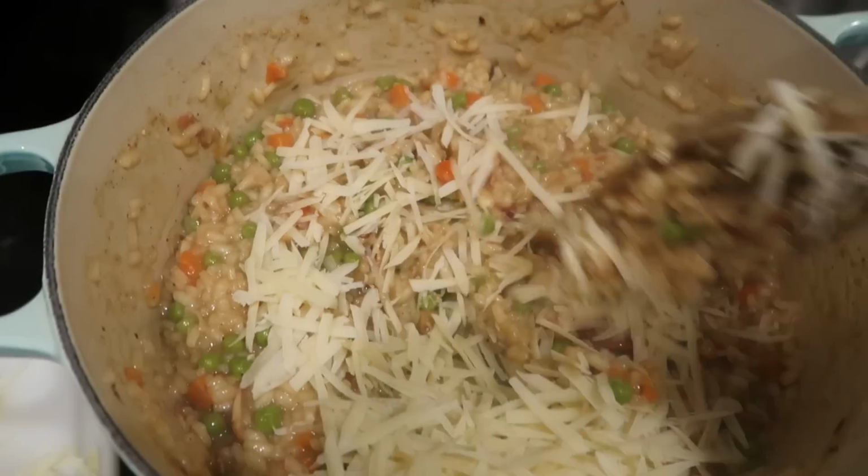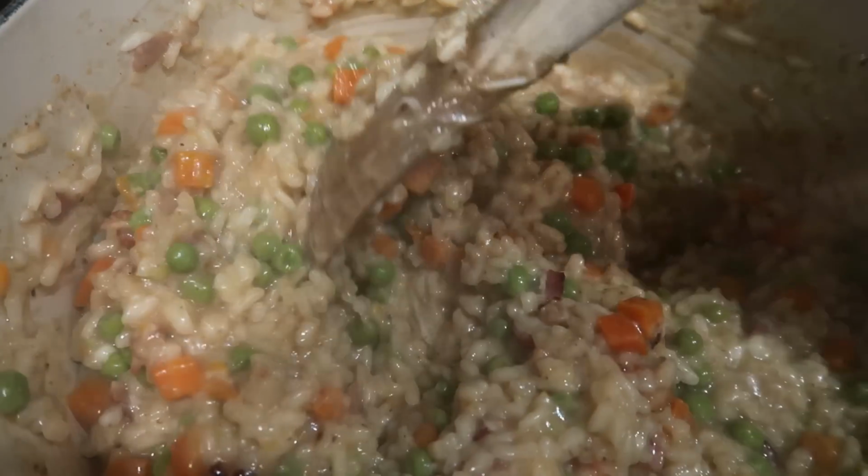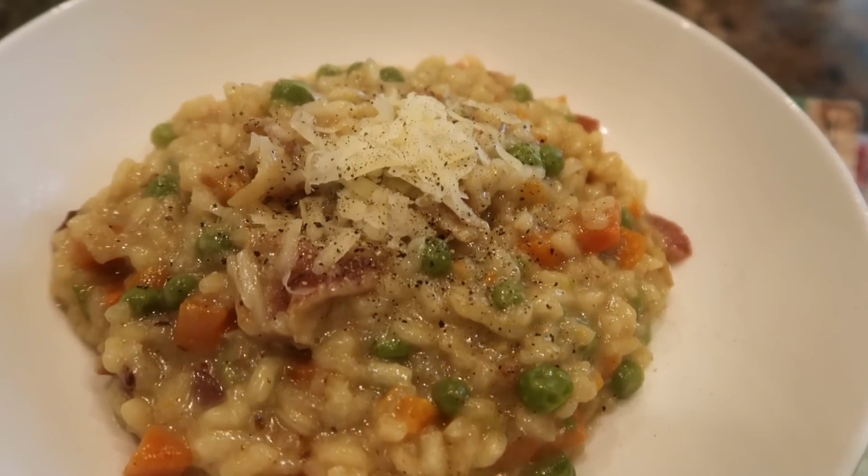I have turned the heat completely off. The cheese will melt into the dish and it will be ready to serve up. Okay, here it is. I cannot wait to dive into this.